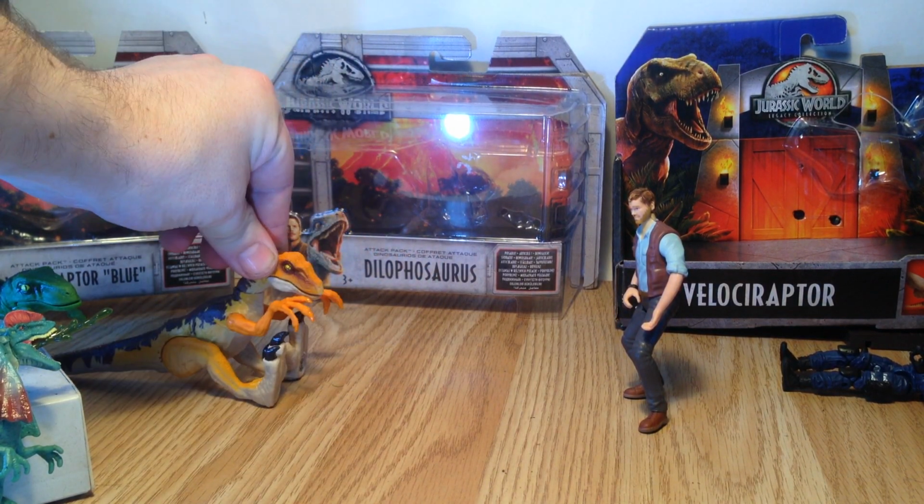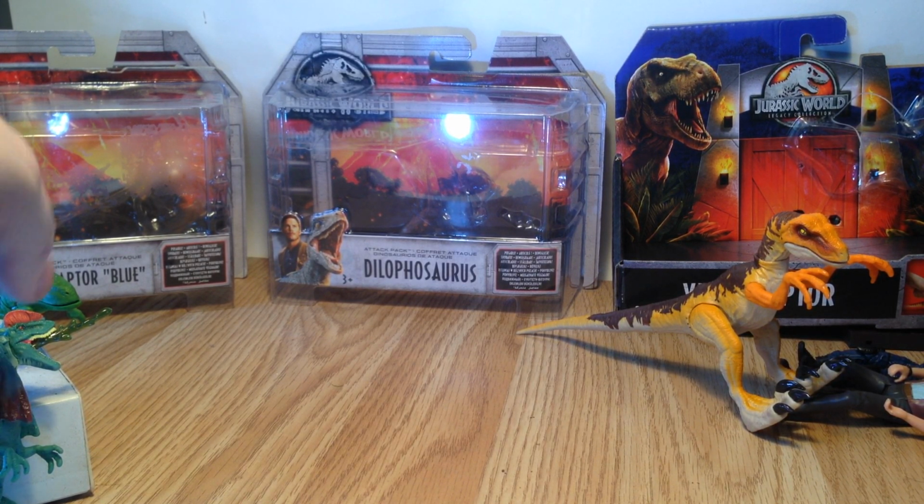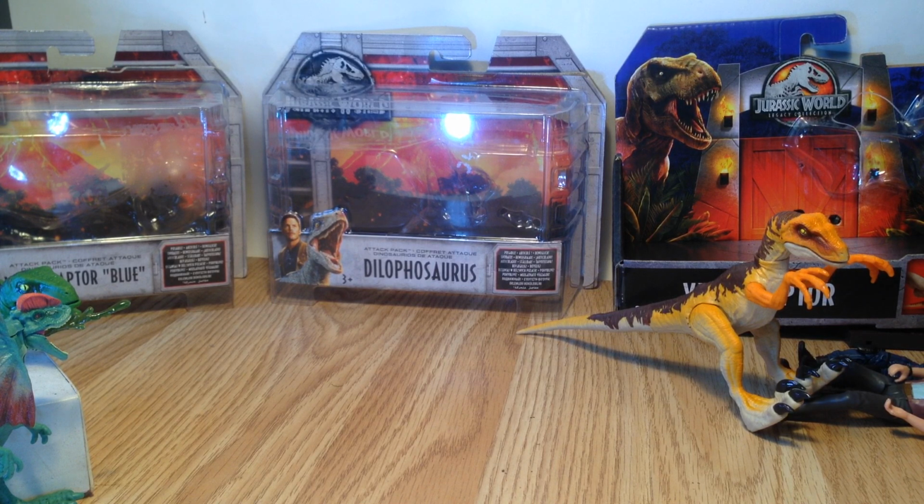So you can basically just spring attack the raptor at people, which is really, really cool, really fun. It is gimmicky, it is a bit childish, but it is quite a fun feature. I mean, they do that in the movie. They do that kind of leap attack in the movie with their claws, so it does stand to reason.